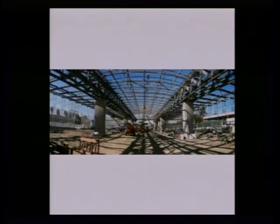Here they are. You can see the tricord trusses through the middle, and then cable stayed out here as well. Actually, these are tapered rods.